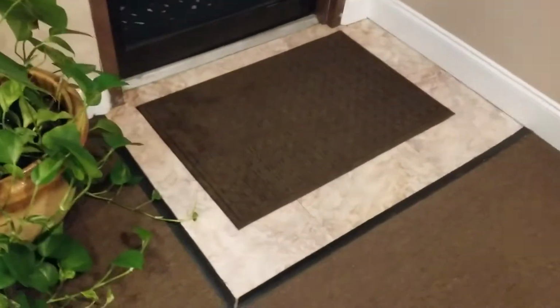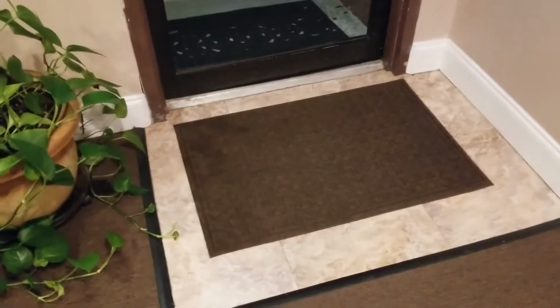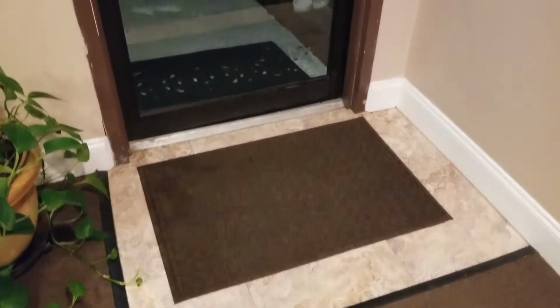And then this area here should be Swiffered. The floor should be cleaned and the carpet vacuumed. I think that about sums up the cleaning of the front office and the lobby area.